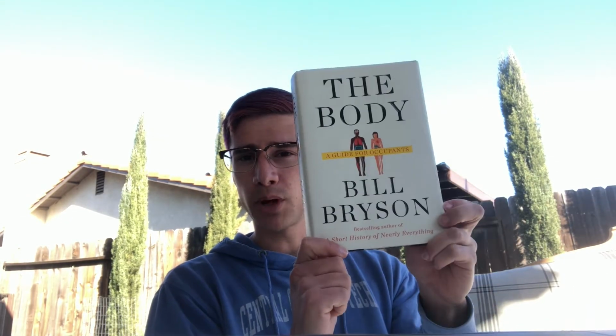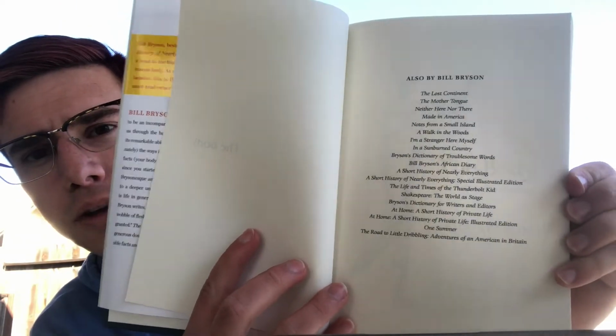Next book up is called The Body, A Guide for Occupants by Bill Bryson. Now, for those of you that don't know, Bill Bryson's pretty well known. He's written quite a few other books. He's written on language, history, science, travel, and all kinds of stuff. This is a good list of a lot of his other works in the front of this book.